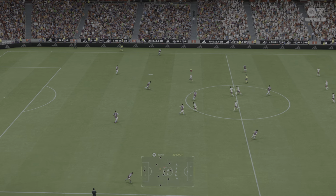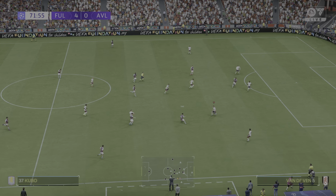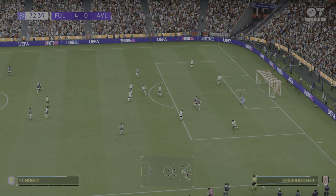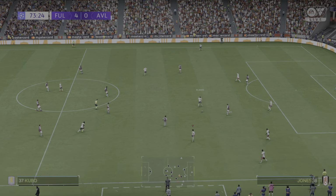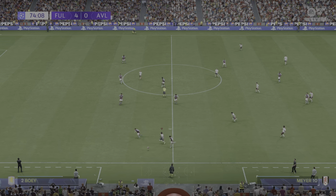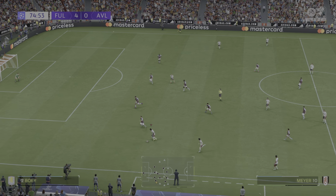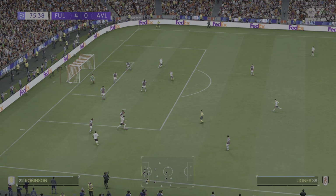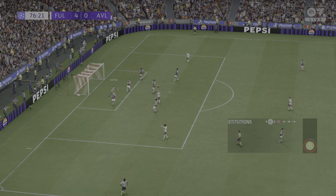So the lead now 4-0 as the game restarts. Robinson. Takefusa Kubo. That's nice and easy for the goalkeeper. Tijani Reijnders. Curtis Jones. Nick kept it in just. Jones. Genuine chance. And the goalkeeper does what he's there to do.